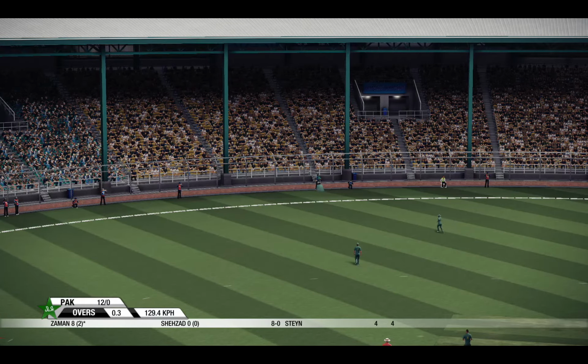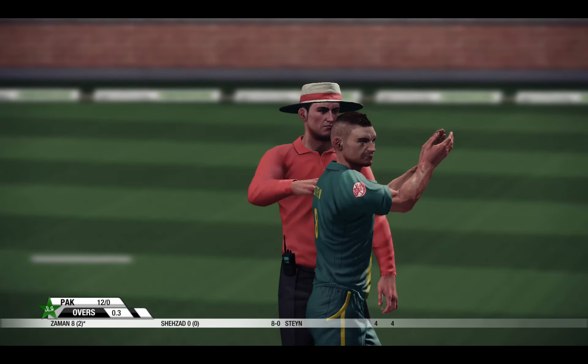Great shot. One bounce, four runs. Beautiful shot. Four runs.